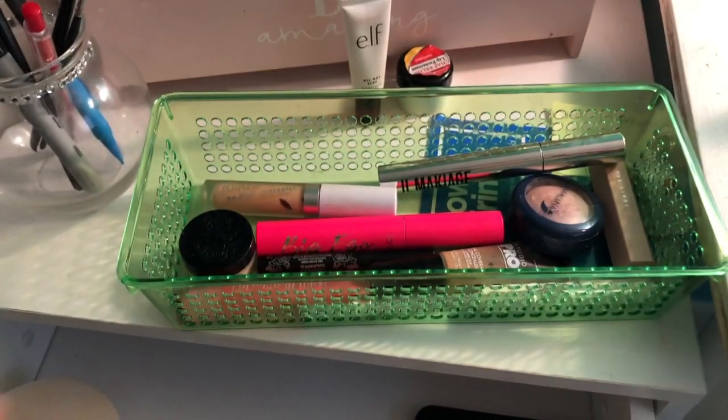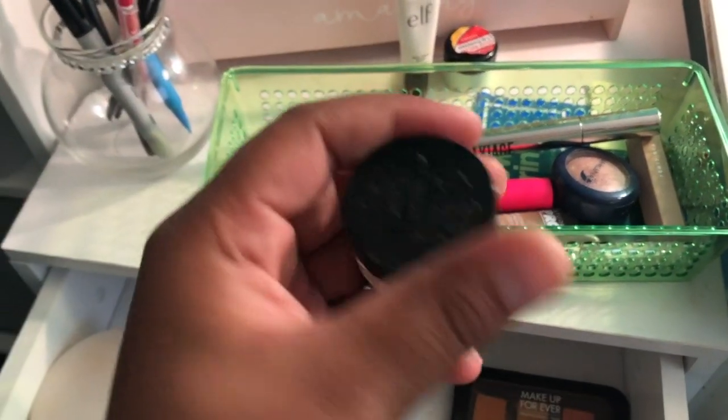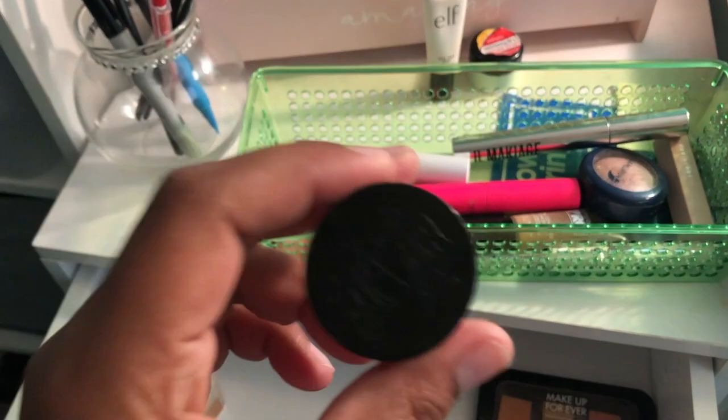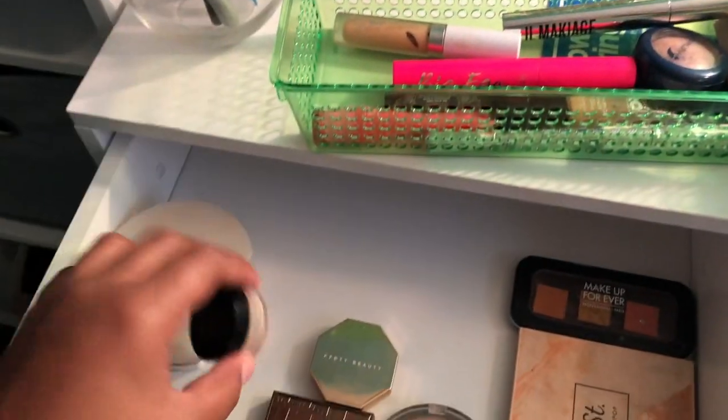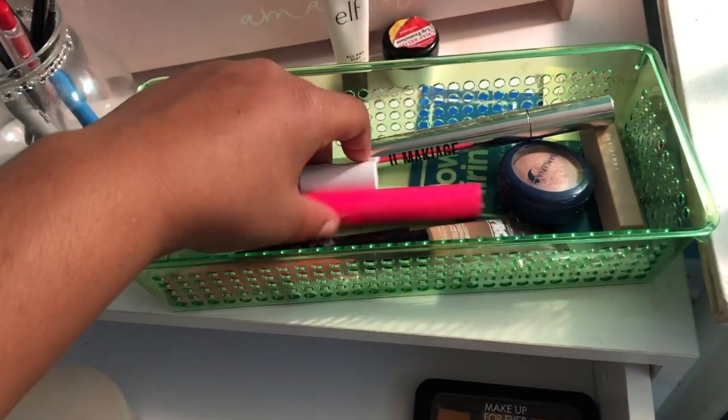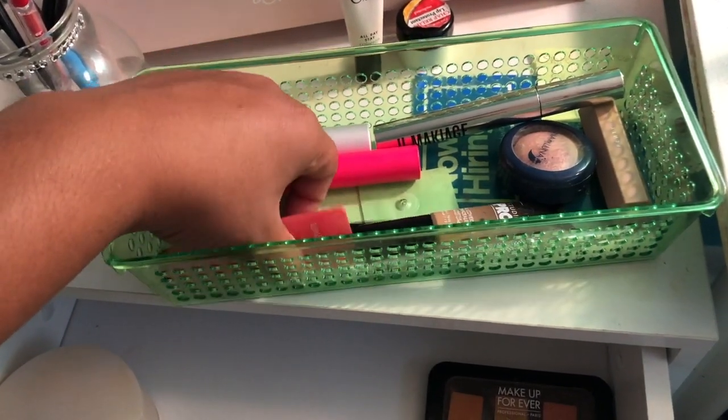I like them. Okay, and then next is my Kat Von D Lock-It Loose Setting Powder. I have the shade Translucent. I've been using this for weeks nonstop, but I'm sad to actually put it back because I really, really love it. And then this stuff will go in a different drawer.